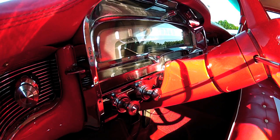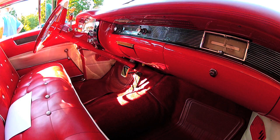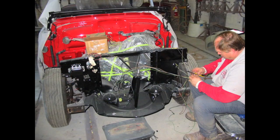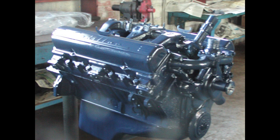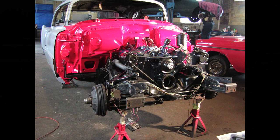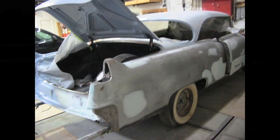We sent the dash to a place out in Arizona, I think, where they acid etched all the dials, cleaned up everything. We put that back in. Well, the whole engine, everything was taken out. The whole car was redone. The engine was completely redone, but it took a long, long time and lots of money. So here we are. Nice. Well, it paid off.